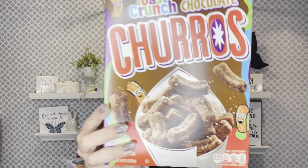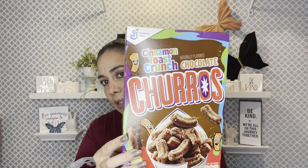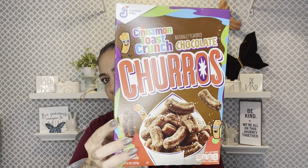And I finally found some of the Cinnamon Toast Crunch Chocolate Churros cereal. I did not find the family size, but I did find 11.9. I think name brand, any size. Well, not the little bags, because they have them there all the time. But when you get boxes like this for $1, I scoop them up, whether it's regular size or family size. It don't matter to me. I'm just excited to get name brand good cereal for $1.